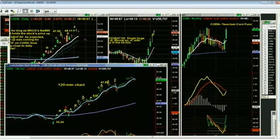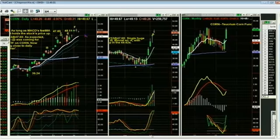So be careful because this could quickly, the corn ETF trading at 49.26, could go down very quickly to the 47.70, even the 46. This has been a huge move. I would not be surprised.